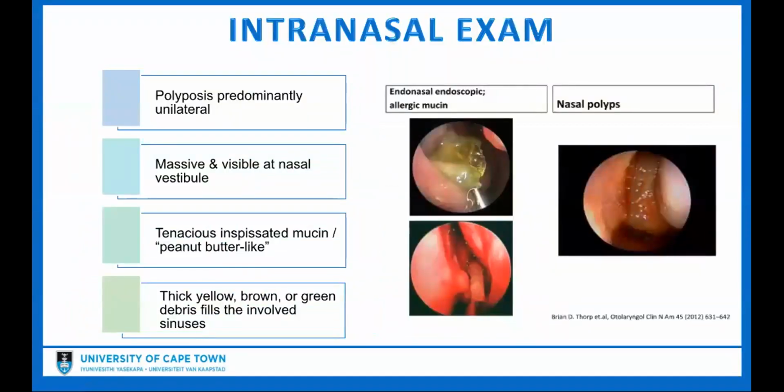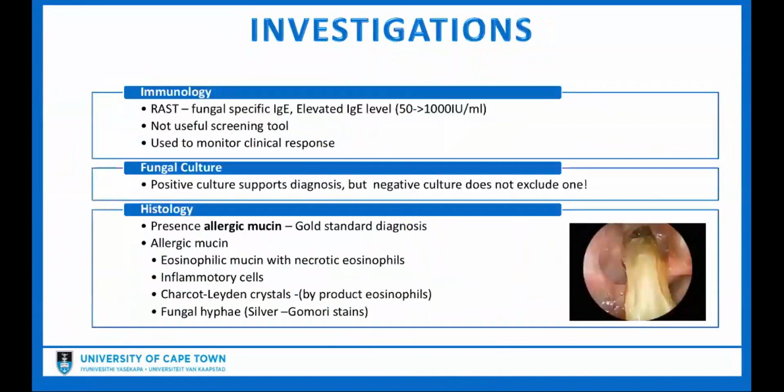On examination, one can note polyposis, predominantly unilateral, and it can be so massive that it is visible at the nasal vestibule. One can observe a thick inspissated mucin, which is described as peanut butter type, and thick yellow, brown, or green debris can be seen involving the sinuses.